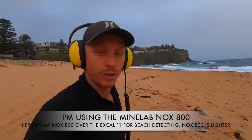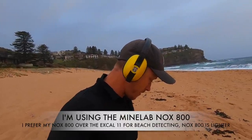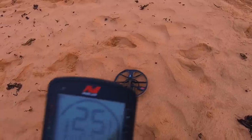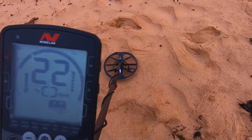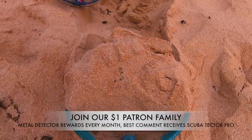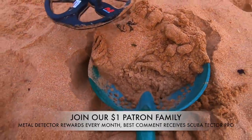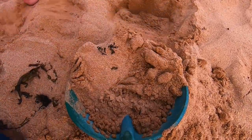Got another target, 22, 23, and it is deep. Could be a crusty old $2 coin, a $1 coin. Let's dig it. We're getting up to a 25. In the scoop.